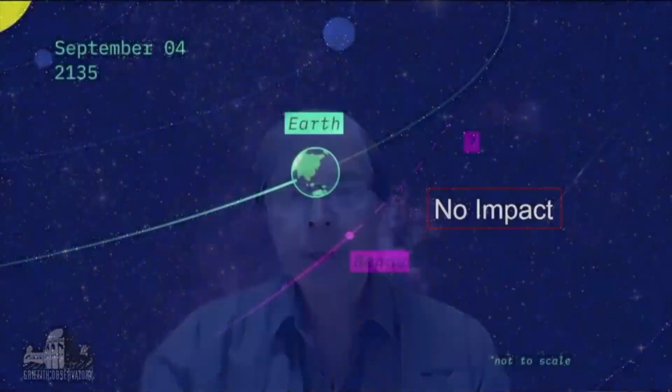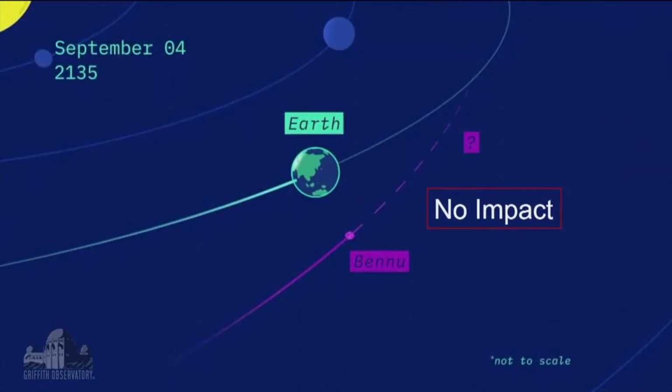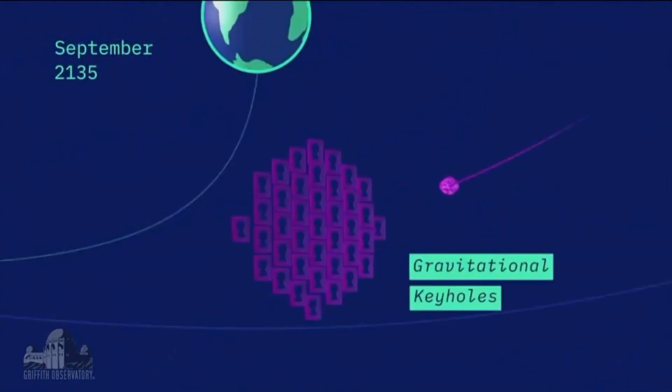What OSIRIS-REx has done is that it's allowed scientists to refine Bennu's orbit and allow it to better model the potential of impact with the Earth. Now, in this case, in 2135, there is no impact. So that's good news. Where that question mark is a region of space, and it's represented by all these keyholes, which scientists label as the gravitational keyholes. If the asteroid passed through any of those keyholes, the potential of impact would be much greater, so the probability goes up. If it's outside, it will be less probable.